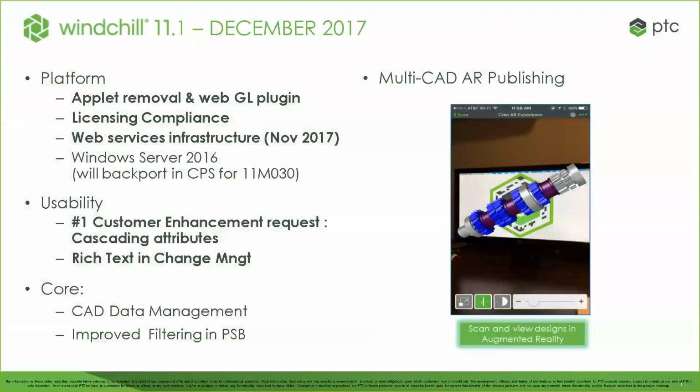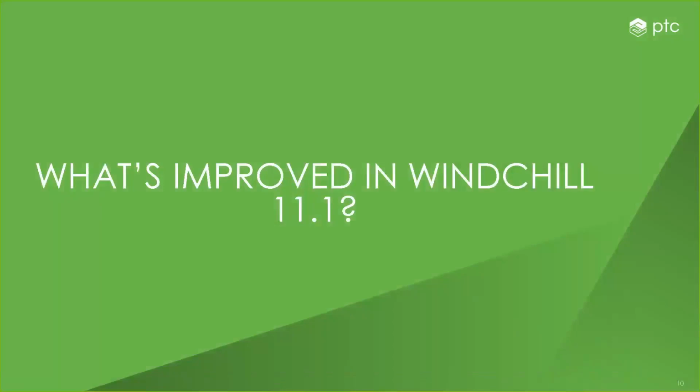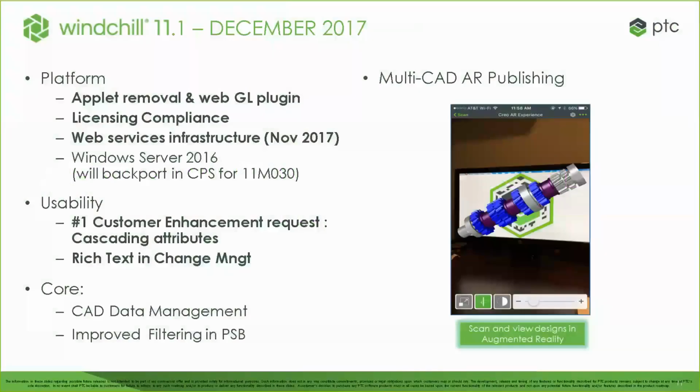So now we are into Windchill 11.1. So these are some of the new improvements that have also been added into 11.1. So we'll start here. There's a good many. We'll start with the platform here at the top.